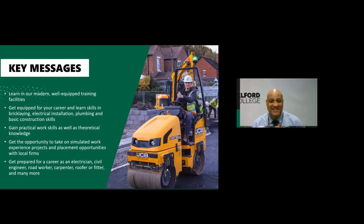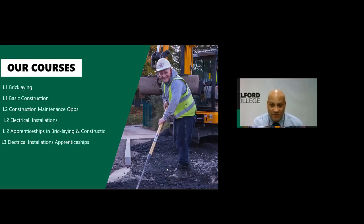And you will get the opportunity to take on simulated work experience, hopefully, because we are in COVID restrictions, but we have got some links coming on board with some local companies where we can do some placements on building sites, hopefully. So you will get prepared for all that. If you go down the electrician route, we have a course for that. Civil engineers, we do, where we have road workers, we do carpentry, roofing, and many other trade skills you will learn with us.